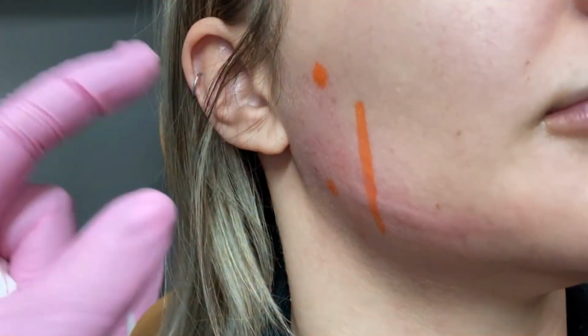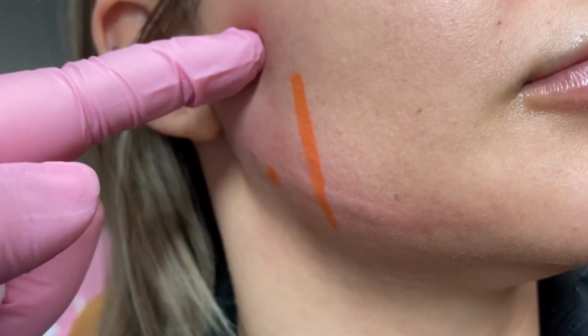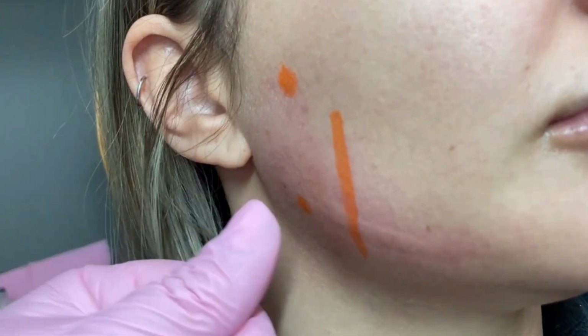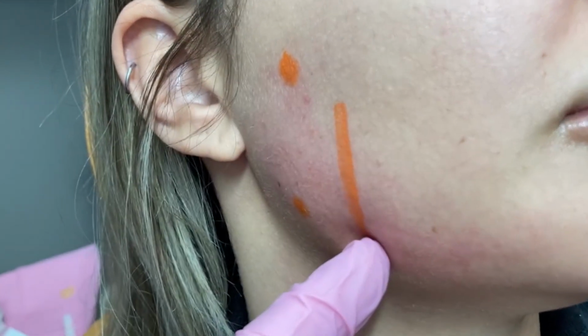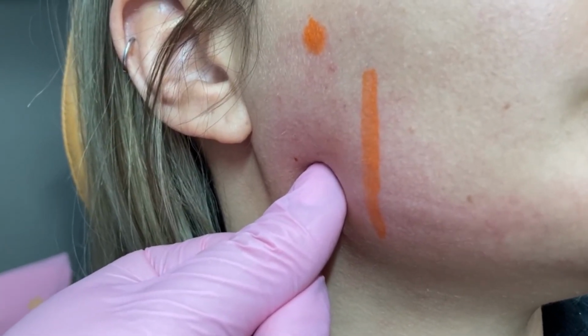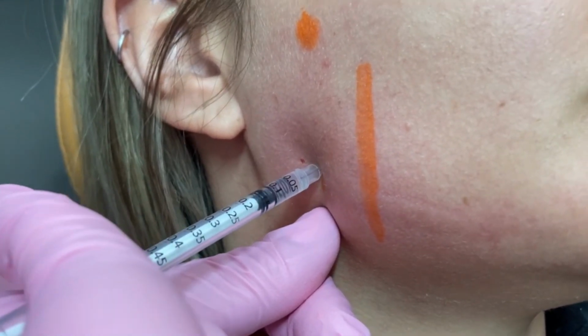She does complain of some ear trouble, and usually that is an indicator that something's going on with her deep masseter. So I'm gonna treat both. I just mark my anterior border, go ahead and bite down. You can feel the bulk of her muscle here. Go ahead and relax. And I'm going just straight in and giving her 10 units.